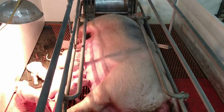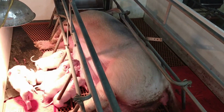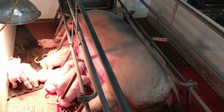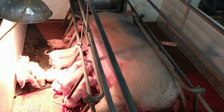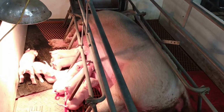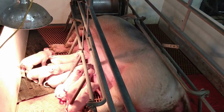We loaded her during a storm. We had tornadoes here in December in Minnesota, so we didn't get a video of loading her. And then last night she farrowed completely on her own. We have 10 healthy live pigs, 5 boars, 5 gilts, and the sow's doing good. She's milking really nice. We're very pleased with how that went.